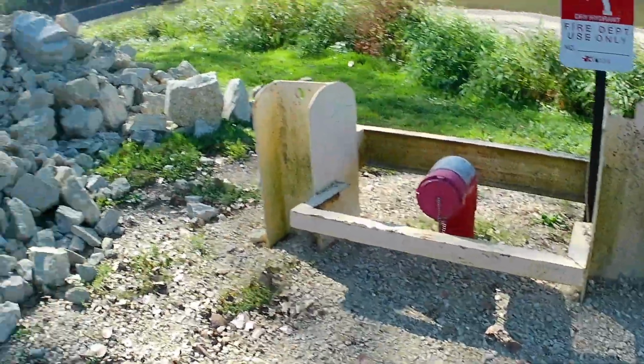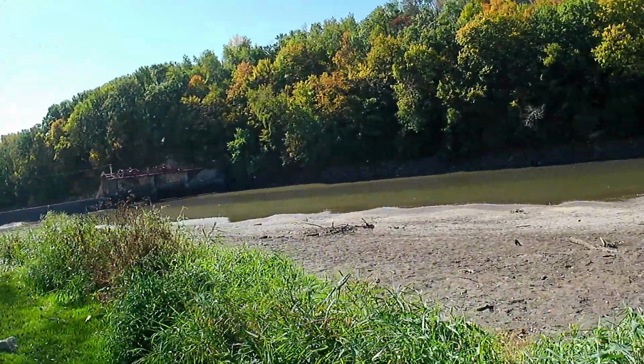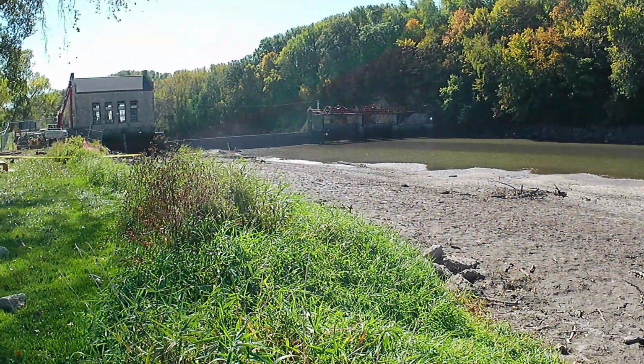Here's the fill point for fire trucks that need to get some water. I don't know where the pipe ends up. I don't see it out there. But as you can see, the two roller gates are up.